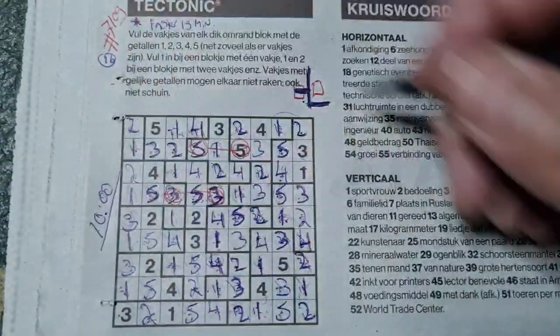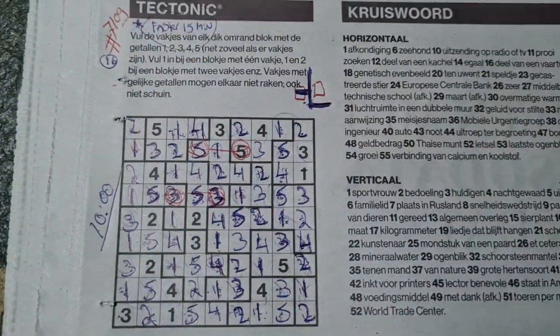Exactly. Wow. Told you. Need to be faster than 15 minutes.